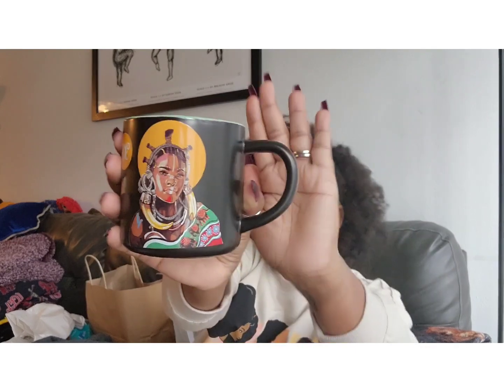But this was one of the sections that was out, and I went to go get a Starbucks coffee, and my husband, he knows me so well, went ahead and got me this cup, because of course I need more coffee mugs that I don't actually need.